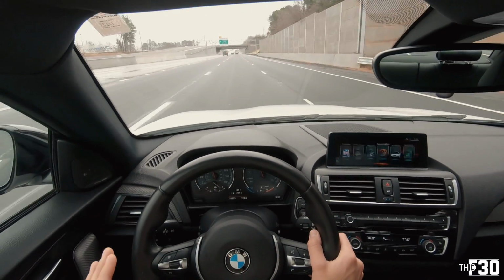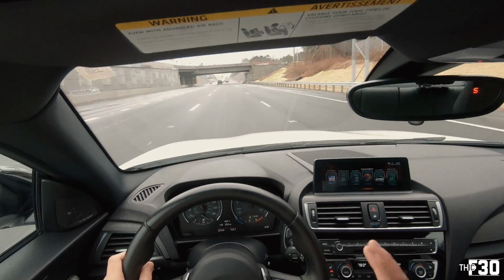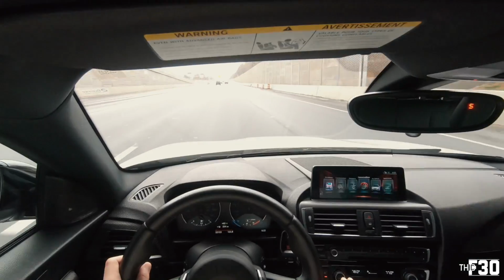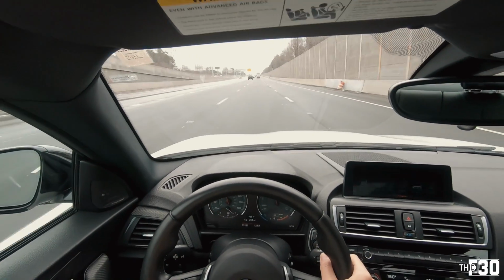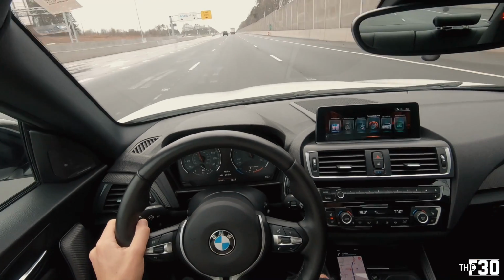But this M2 is an entirely different experience. This feels nothing like my F30. It feels nothing like any other BMW that I've driven. It's the displacement and the power to weight ratio and just how wide and light it is, and the manual. This car is awesome, like awesome.